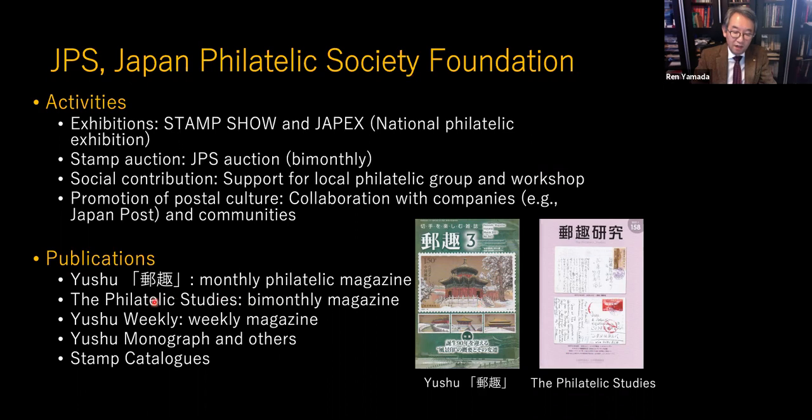The Philatelic Studies is a bi-monthly magazine. Most of the articles in this journal are original studies. This is a cover page of the Philatelic Studies. JPS also publishes a weekly magazine, Yushu Weekly. Most of the articles of Yushu Weekly are news about new stamps and new postmarks, and so on. JPS also publishes many books, such as philatelic monographs, other books, and catalogs.